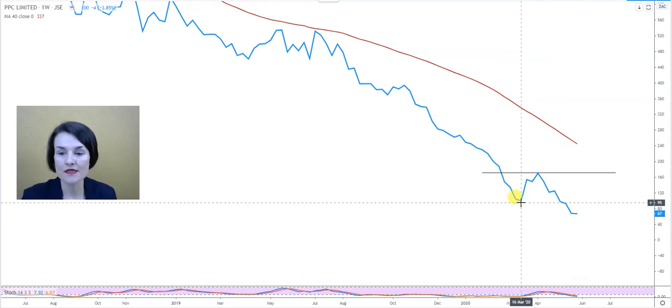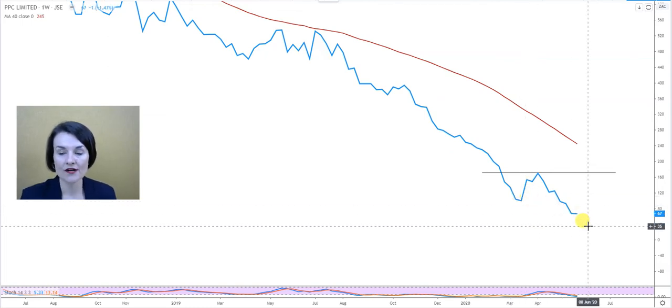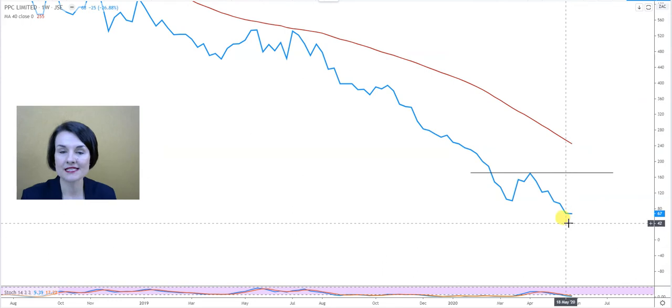You can see that when that support, which waited at 1 Rand, changed into a resistance, it is as if the sellers just came in and sold the share even lower. So one of two things needs to happen now. At some stage, the share needs to find support and start making higher lows.